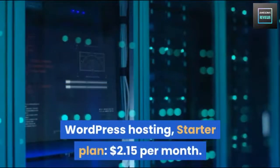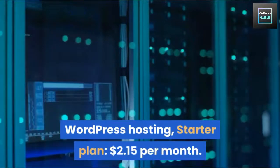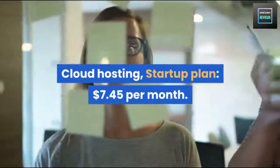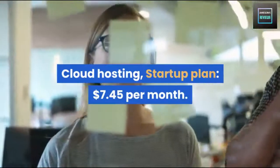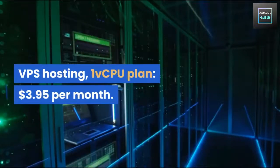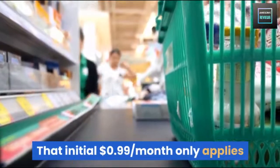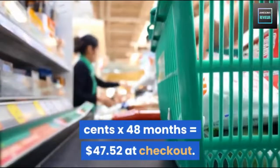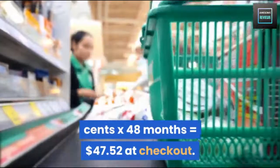WordPress hosting, starter plan, $2.15 per month. Cloud hosting, startup plan, $7.45 per month. VPS hosting, 1 vCPU plan, $3.95 per month. That initial 99 cents per month only applies when you buy the single shared plan for 4 years in advance, which means you pay a total of 99 cents by 48 months equals $47.52 at checkout.